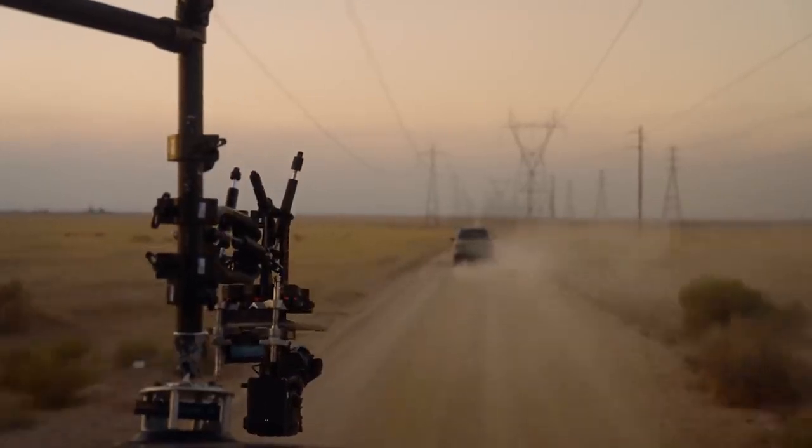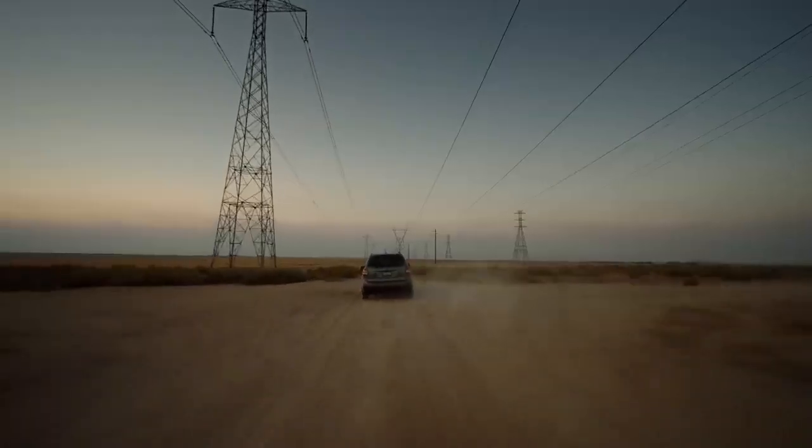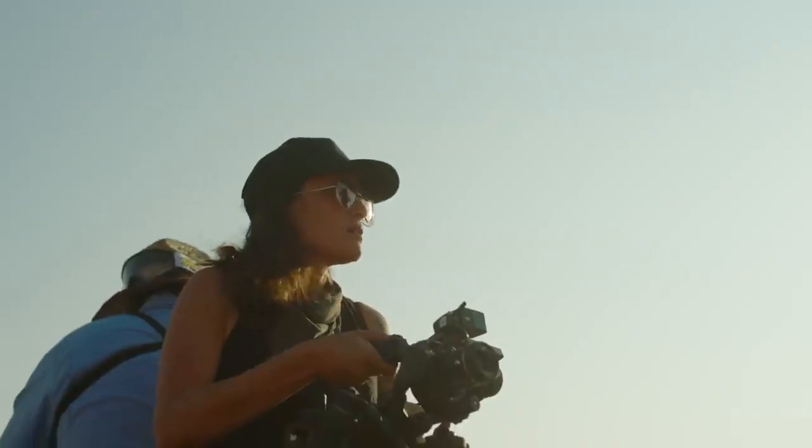Anything that's in motion, helicopters, horses, working in westerns. There's a lot of motion where you need to control things. You want to go on a dirt bike alongside a horse at full gallop, you're going to need all the help you can get, and this camera will give it to you.